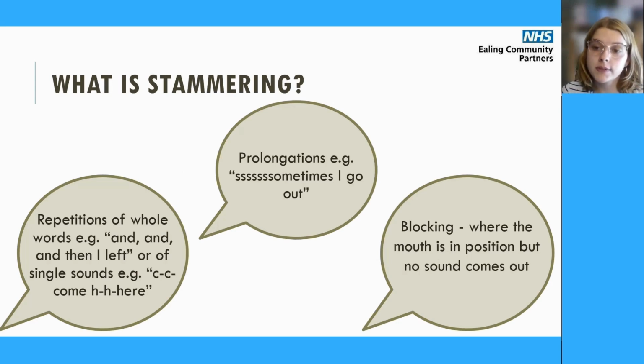So, people who stammer may repeat the whole word. So they might say during a moment of stammering, "and, and then I left." Or they might repeat a single sound. So they might say something like, "c-c-come here." During a moment of stammering, someone who stammers may experience prolongations. So they might say something like, "ssssometimes I go." Or they might experience a moment of blocking. So it might look and sound something like this: "And then I left." So the mouth is open in a position that seems like the person is ready to speak, but no sound comes out for a moment.